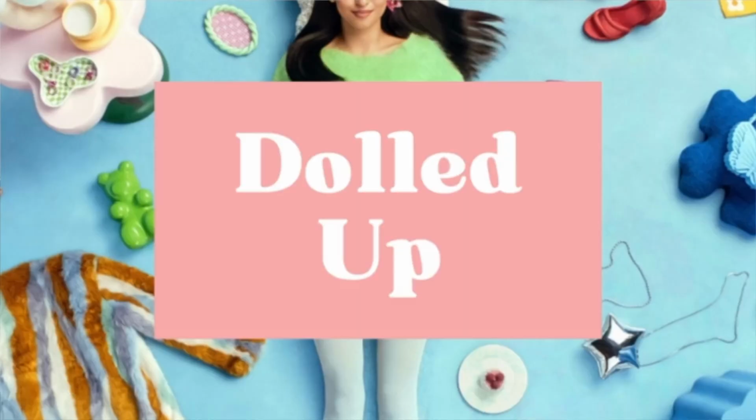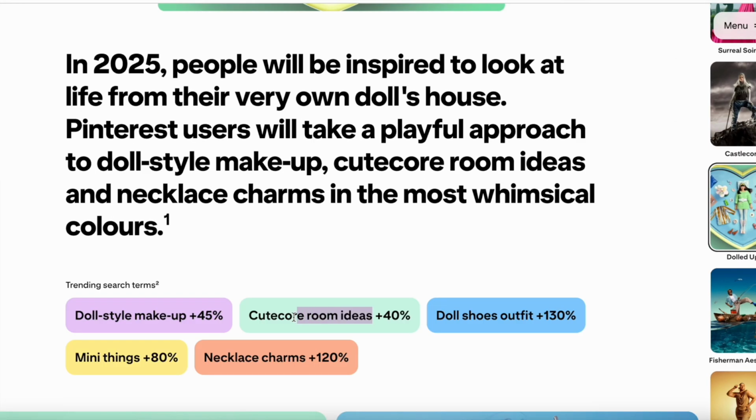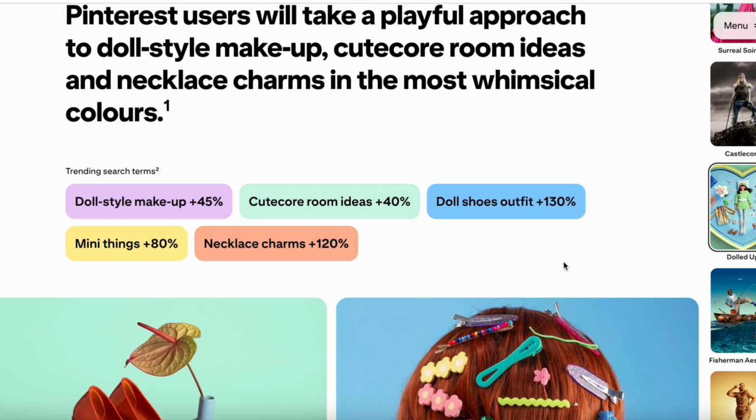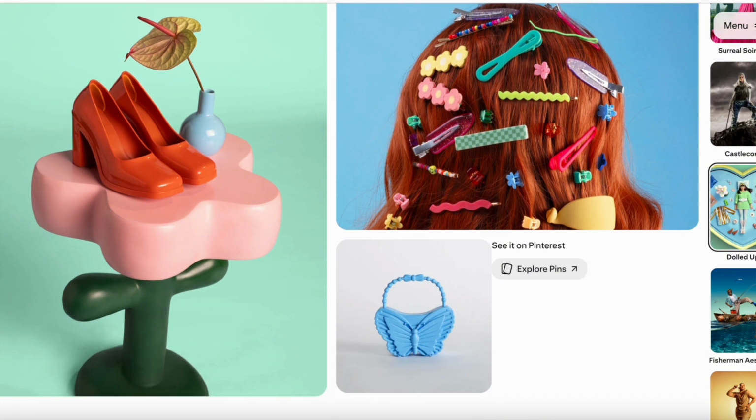I just think this trend was made for crafters. The things people are searching for are cute core room ideas, necklace charms and mini things. So there is an endless amount of things you could create to sell that fits that description. And it's perfect if you already make jewelry, cute hair clips or mini things. Just make sure you're adding doll style or dollhouse inspired to your tags and description.